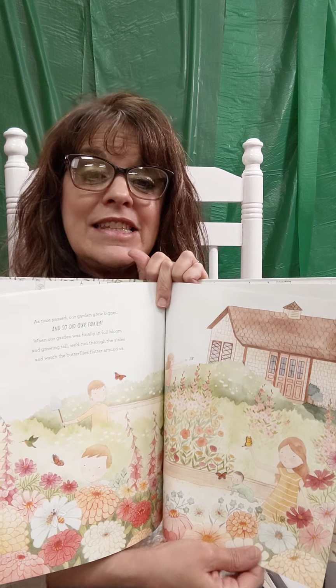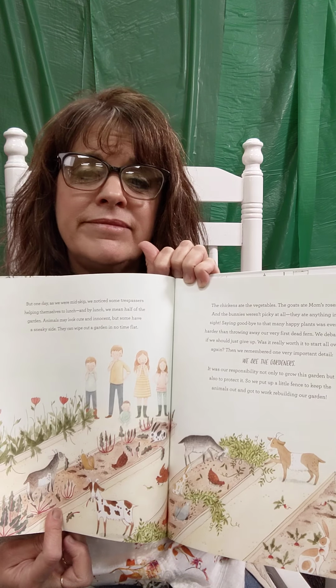Oh, look at that. Doesn't that make you sad? Look at all those plants are gone. Did you remember what it looked like on the page before? Look at all those plants. And then, oh, they ate them up. It didn't take very long to get our plants and flowers growing tall again.